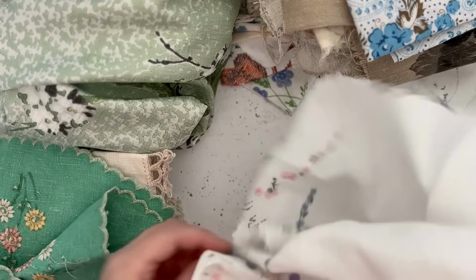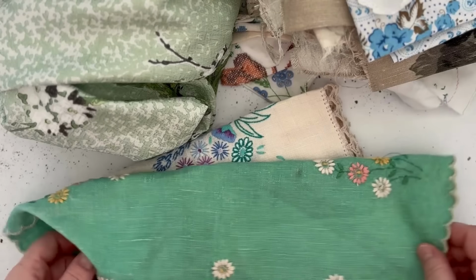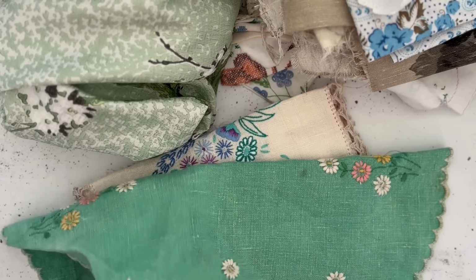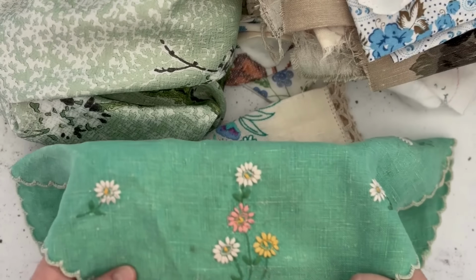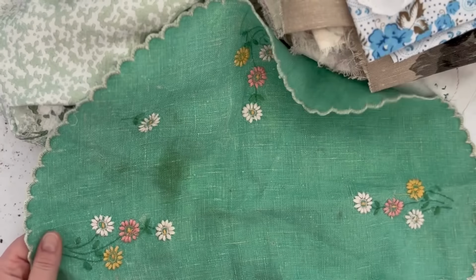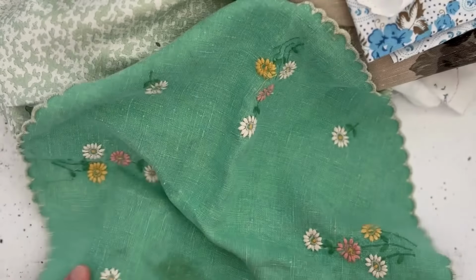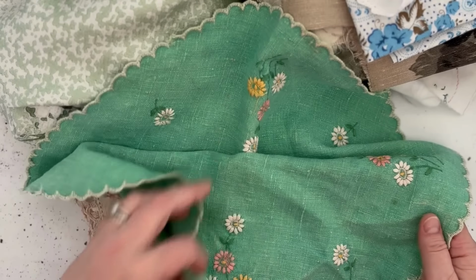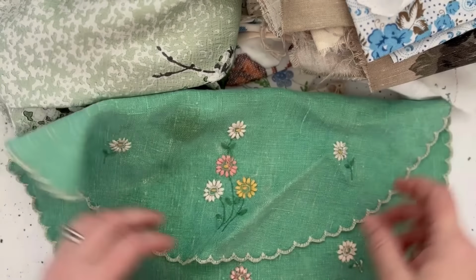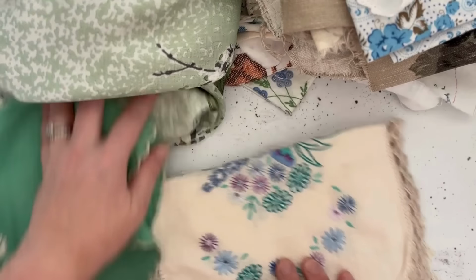So from them, this was a freebie when anybody that was buying could say sold and get this. This is absolutely divine. I just cannot believe how beautiful this is. And it was free, and it's got a massive stain in it. That's a greasy stain. It may not come out, it may. I just love it. I just think it's beautiful. It's the green and a daisy. Green and daisy always float my boat.